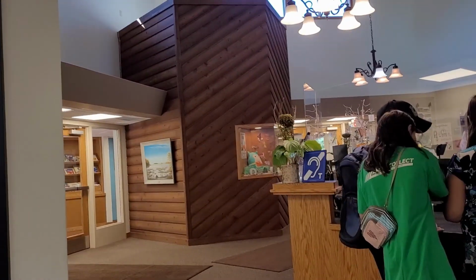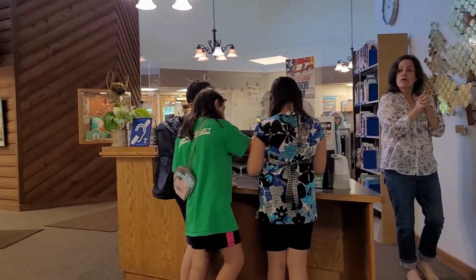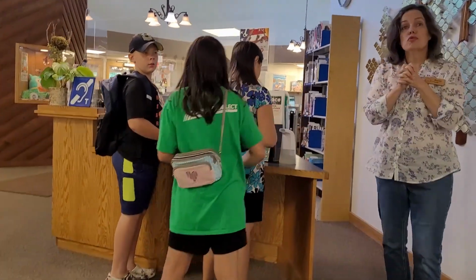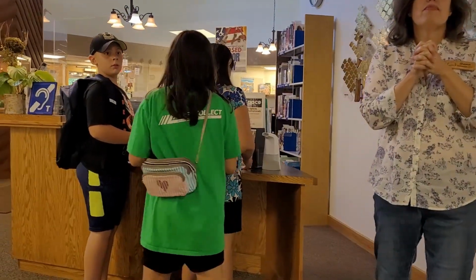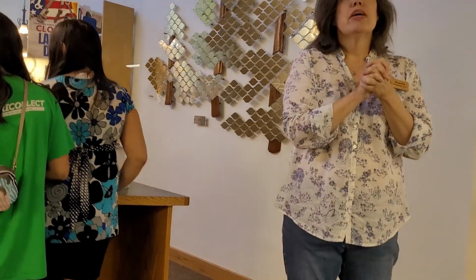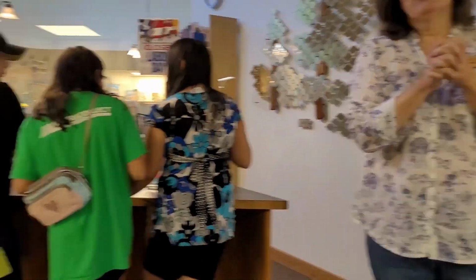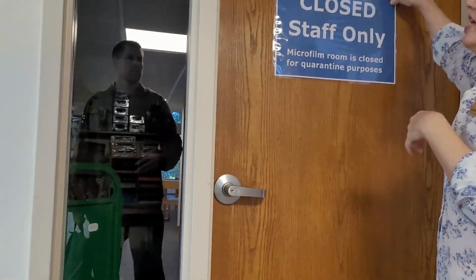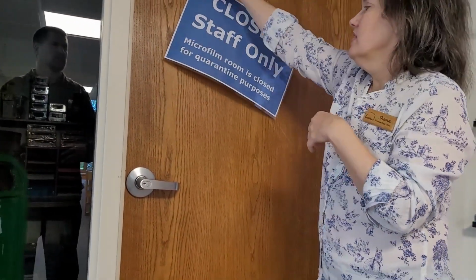Okay, microfilm room is closed for quarantine purposes. It's the old COVID? It's an old sign, yes. Okay. All right, I was just wondering if you're preparing for the new COVID. No. There's not even a microfilm machine in that room. It's been moved to this room. That's storage. It's just storage, yeah. Just take it down. Well, no, the new COVID's coming up. You might as well be prepared for it, well, right?